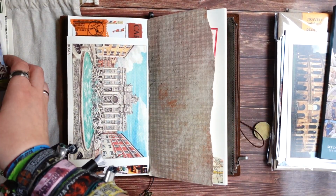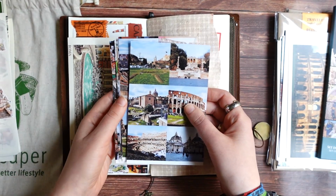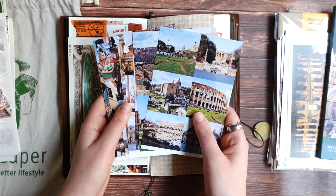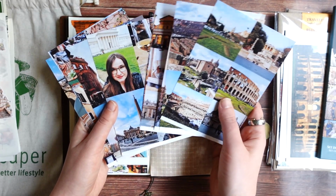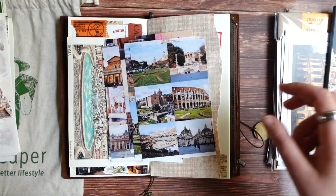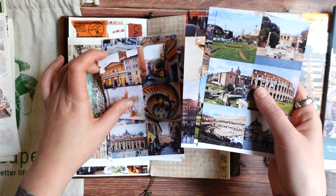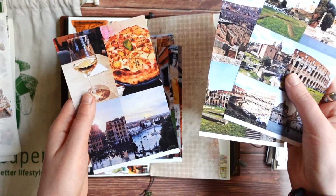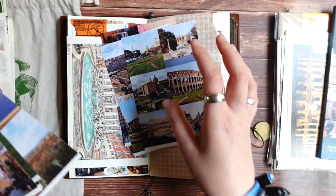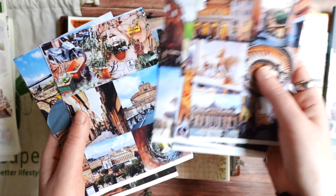So usually what I do first is print all the photos and first add photos, and then also some ephemera from that day if I have something, and then decorate my pages with stickers and add some small details here and there. So I want to continue and add all the stuff from the second day. So here these are the pictures from the second day.